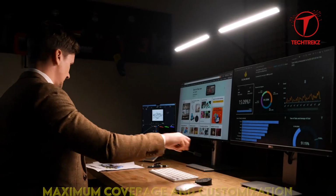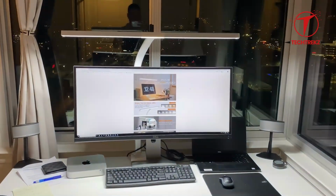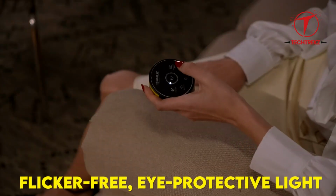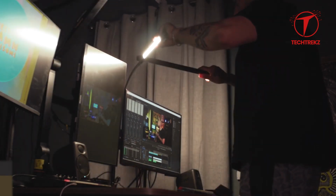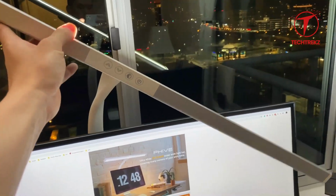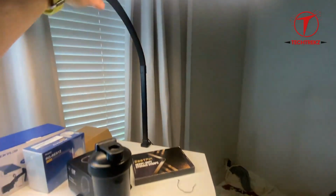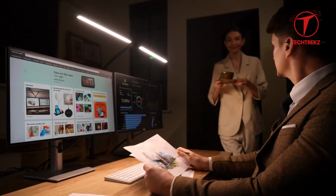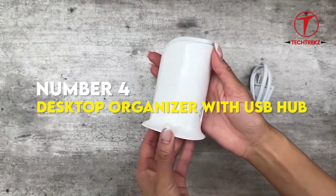This lamp is built for maximum coverage and customization. The dual lamp heads with extendable arms can illuminate a large desk area with flicker-free, eye-protective light. Choose from 25 different light combinations to find the perfect setting for any task, whether you need focused concentration or a calming night light. The gooseneck design allows ultimate adjustability, ensuring you can direct the light exactly where you need it.